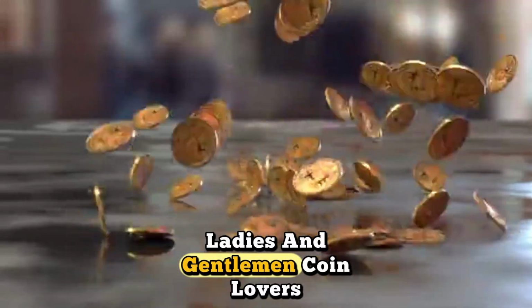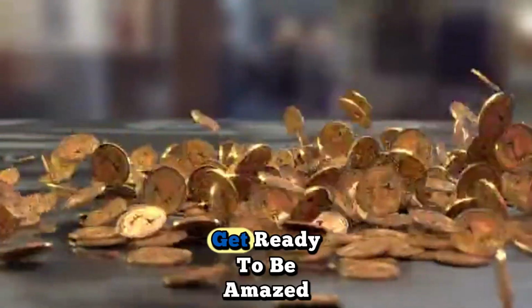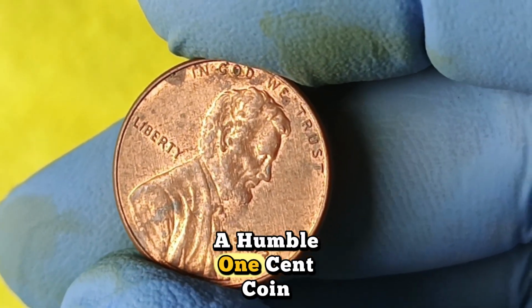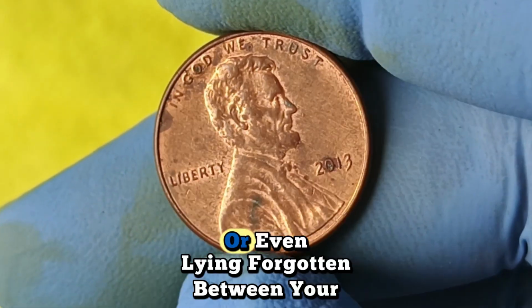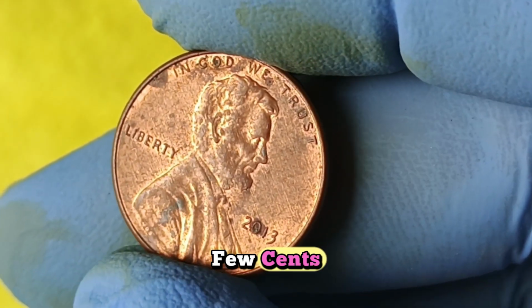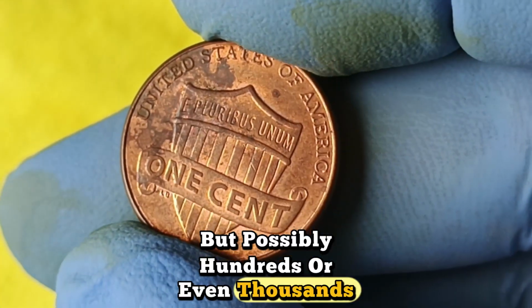Ladies and gentlemen, coin lovers, collectors, and curious minds around the world, get ready to be amazed. What if I told you that a humble 1-cent coin, minted in the year 2013, a coin you probably have sitting in your pocket, purse, or even lying forgotten between your couch cushions, could be worth not just a few cents, not just $1 or $2, but possibly hundreds or even thousands of dollars?